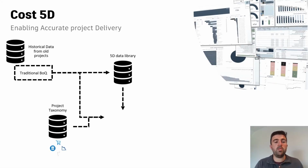First step is to understand the data we have and how that information is structured. We do this by collecting old bill of quantities and using this to populate our first version of our 5D library. Our 5D library is basically a standardized database of all the components that we know about and any information we know about them.